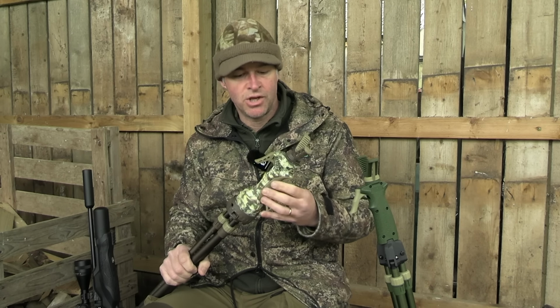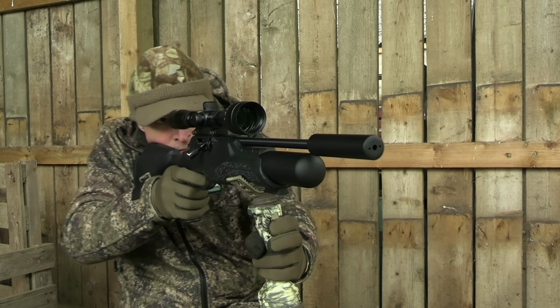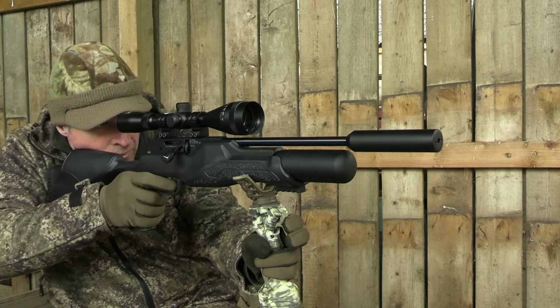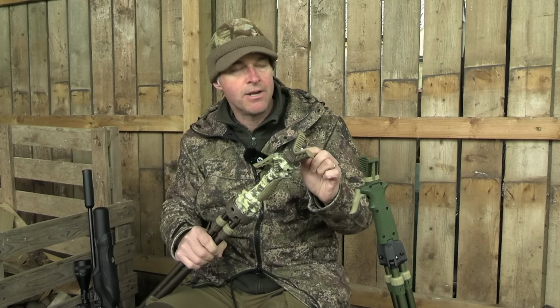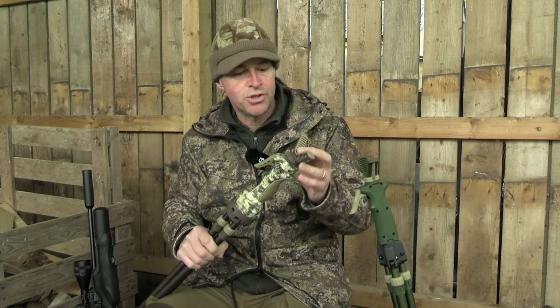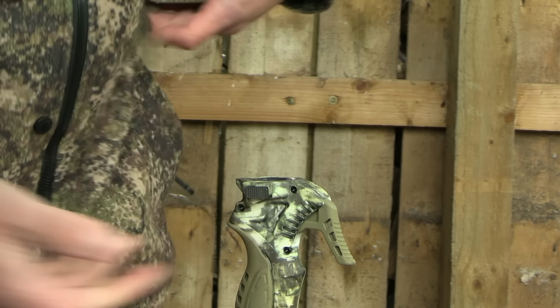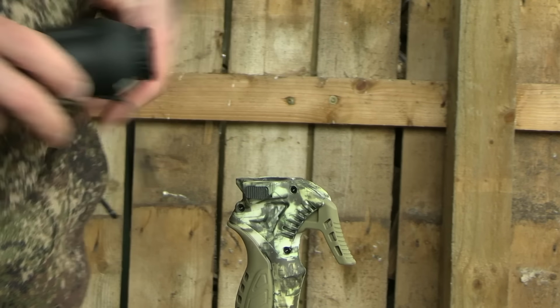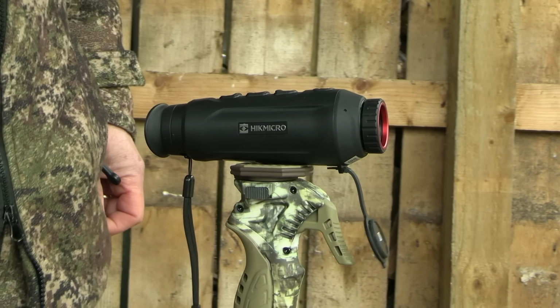Finished in subtle colours that blend in well with the countryside, the top section can rotate through 360 degrees so you can cover all of those angles when you're out shooting. It also incorporates a yoke that has a soft rubber inner to cradle your gun stock. There's a quick release mechanism so you can quickly remove that gun rest and swap it out for an attachment, either for a camera or for a spotting scope.